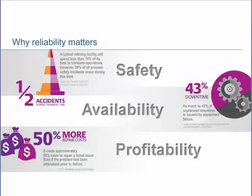So reliability matters. Basically, if you have a reliable plant, reliability also improves your safety, and it also improves your availability, which in the bottom line also improves your profitability. And that's what we're all really working toward in industry. We want to make sure that our plant is up and available when we need it to be.